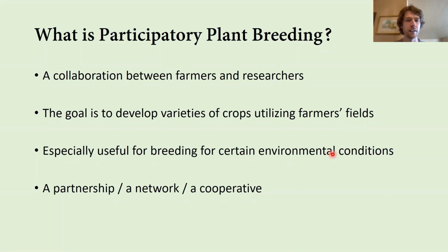So the goal of this program is to develop varieties of crops utilizing farmers' fields and breeding for certain environmental conditions. So creating varieties that are specific to the land that you're on. So it's a partnership, could be called a network, a cooperative, what have you.